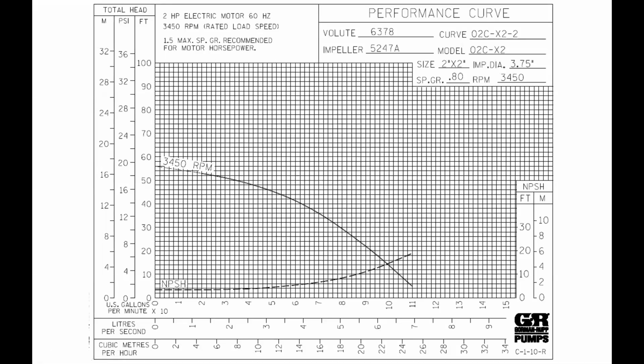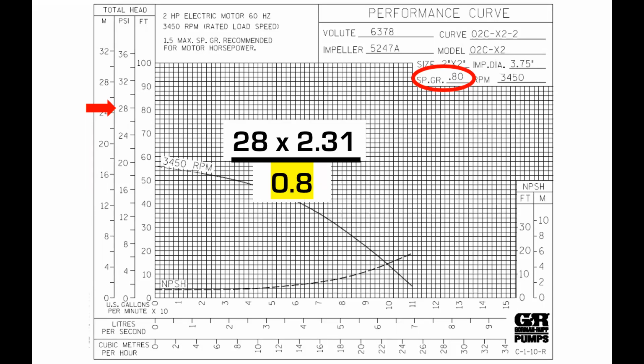Let's take a look at this example first. 28 psi, all of a sudden, on 0.8 specific gravity, it would be 28 times 2.31 divided by the specific gravity of 0.8. It works out to be what? About 80 feet. So you can see a little change in specific gravity, it's not little, it's quite a bit, is going to change the relationship between pressure and head.